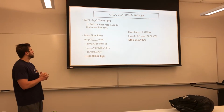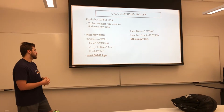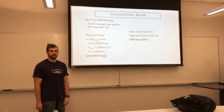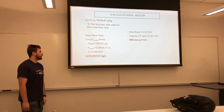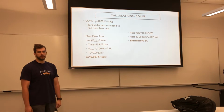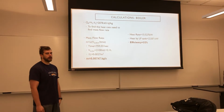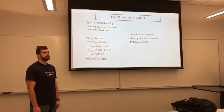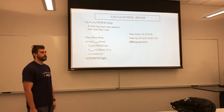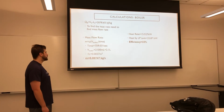Also calculated some things like the boiler heat produced and the mass flow rate. We had a very low mass flow rate, about 0.07 kilograms per second, which is fine. And the efficiency of the boiler was about 32%. It's kind of low. Actually, it might be somewhat high, but the pressure relief valve, a group before us was messing around with it, so it was kind of broken, so it was leaking steam the entire time. So we had some issues there.